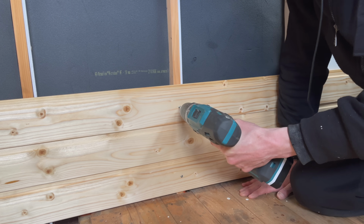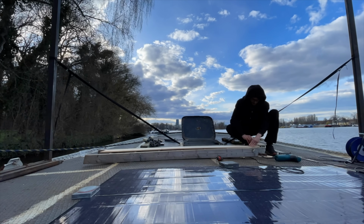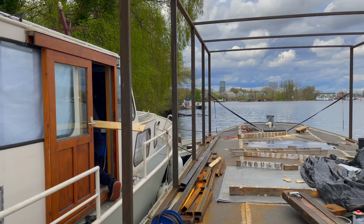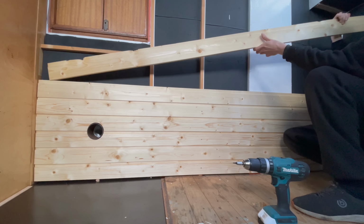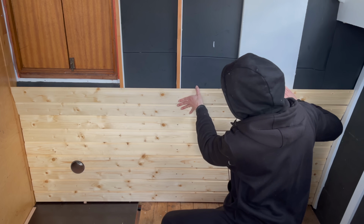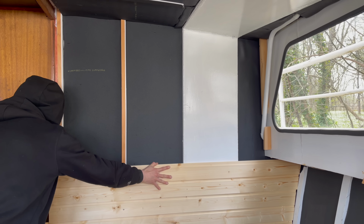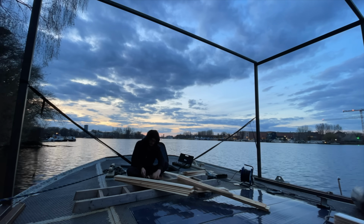For now, I'm only gonna screw in every other board. And in this way, I proceed board by board up the wall. Underneath the door here, there's some framing missing, but we'll get to that a little later. Now I will move up the wall until that overhang there on the right. And for the rest of that wall, I'm gonna attempt to cut a whole batch of boards in one go, rather than cutting and fitting each board individually.